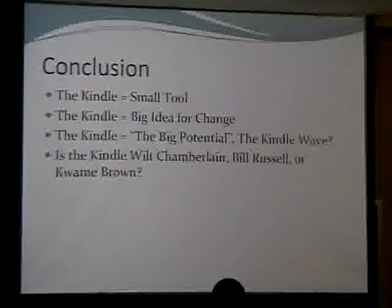11 libraries reported a few, which I took as 1 to 4, but I think it's more like 1 to 2 rather than 3 to 4, so very few. And only 1 library reported having 5 faculty members or more owning the Kindle, and it's closer to 5. So as popular as the Kindle seems to be, it doesn't seem to have reached the law school market.